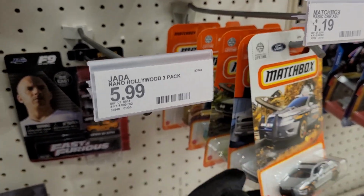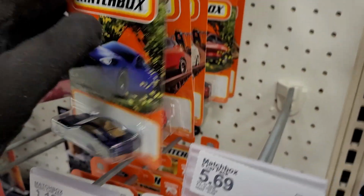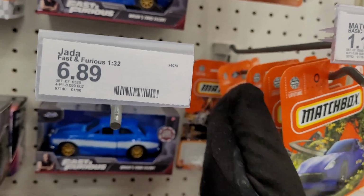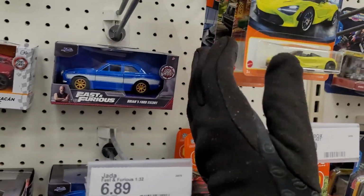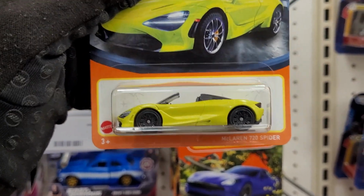So we got a police car. We got an oldie truck. Let's go up. Can I see anything that denotes on these top corners what's here? I can't. I have to just look through each and every one, I guess. I do love this though. This McLaren, you bet. All day long. Do love this.